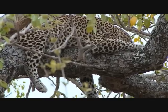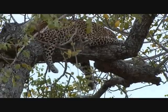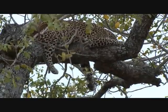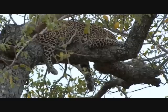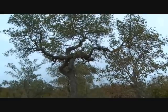What I'm going to do is move slightly so we can have a good look at the kill. I know some people have been asking to get a view of the kill, so I'm just going to move around slightly so we can get a good view of the carcass.